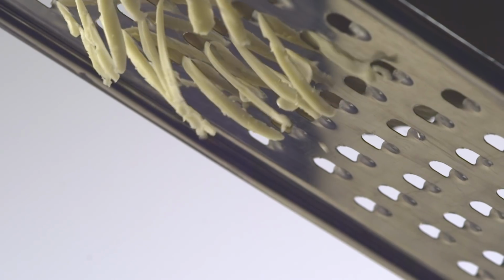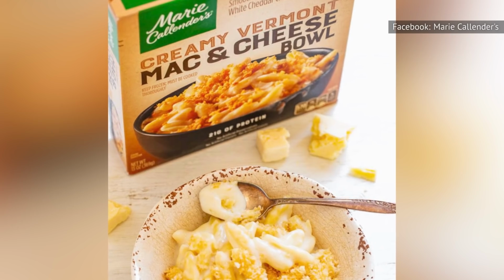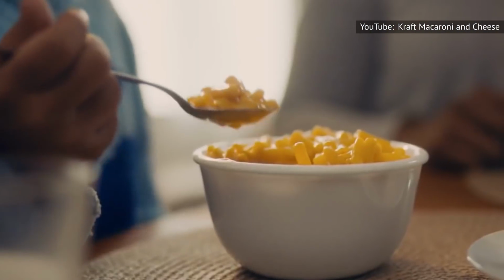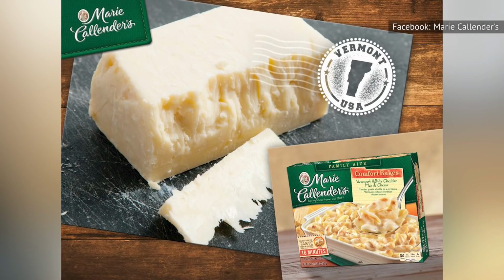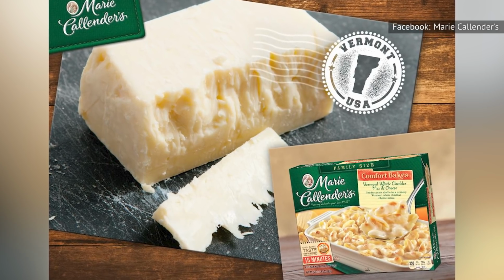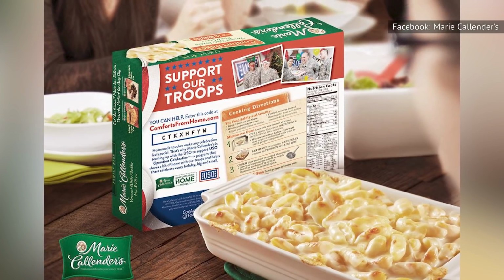The sharpness of the aged white cheddar is made into a perfectly luscious sauce that thickly coats the long shell-style pasta. It's not orange like other macs, but you won't miss the food coloring in this dish. Marie Callender's macaroni and cheese comes in a 13-ounce package, which is large enough for two or three people to share as sides or one larger-sized entree for one.